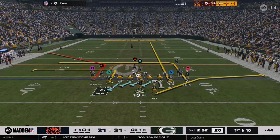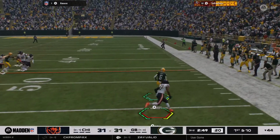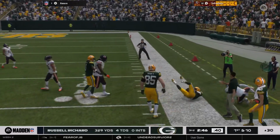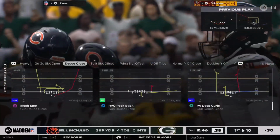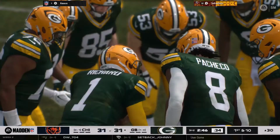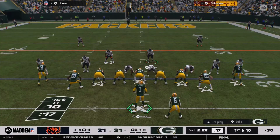Trap 60, trap 60. And they're going to throw out of the gun. Looking right, and he finds him. And he's hauled out of bounds as he takes this down to the 30. It's again at 27 yards to move the chains. First and 10 now from the 30. First and 10 at the 30-yard line.